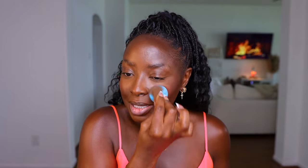I just need orange. This blemish is getting on my nerves because it keeps on showing, but I need the orange. Something about orange just makes me so happy on my face. It just looks better, you know?